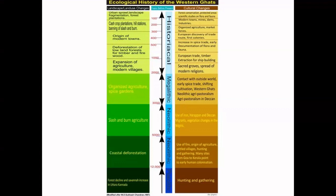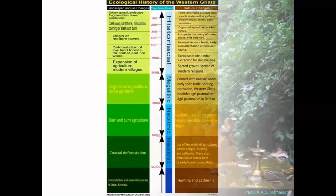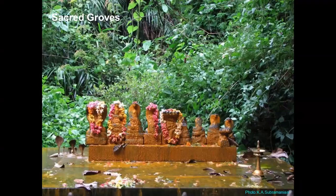And what we see as a disjunct distribution of the same species in north and south of the Palakkad Gap is largely due to human colonization and human-made extinction of the fauna and flora in the gap. But remnants of this can still be seen in sacred groves. There are small patches of sacred groves dotted throughout the gap and on either side of the Palakkad Gap, even up to the coastal area, where you can still see various remnant forest patches, or even remnant flora and fauna.